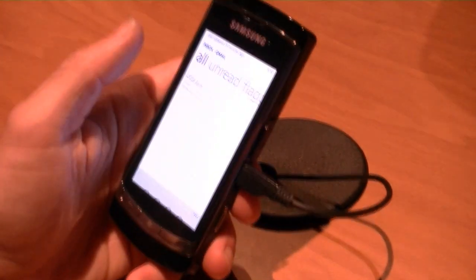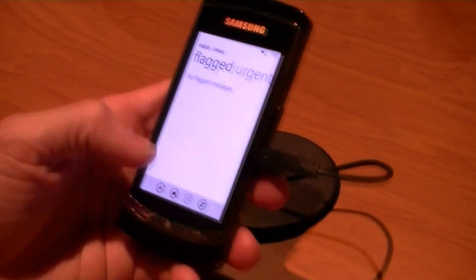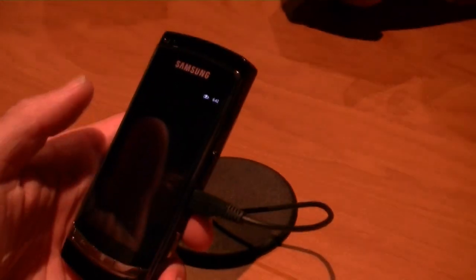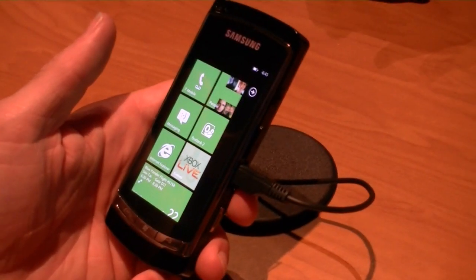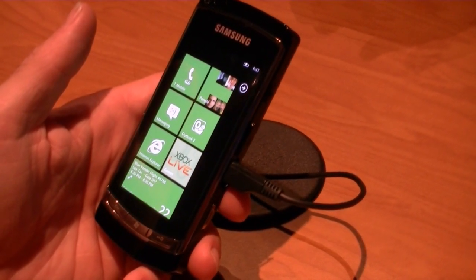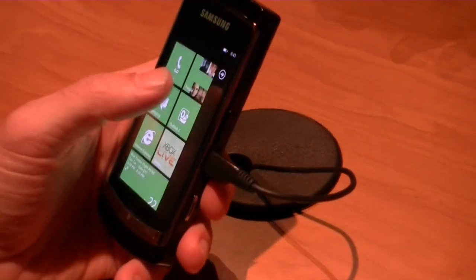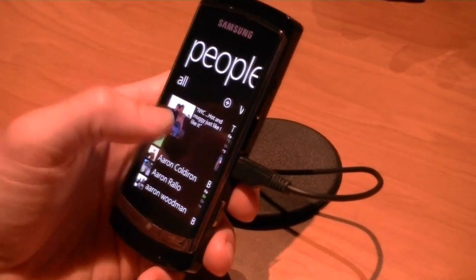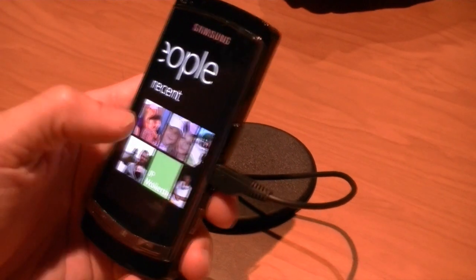So Gmail, I've set up Google Mail, and we have the ability to go in and do the stuff that you would imagine. From an email perspective, we support messaging all up: Facebook, Windows Live, Exchange, multiple Exchange, Yahoo. Facebook is just the status updates. When you go into people, this shows all of my people from Facebook, Windows Live, and Exchange, and then all of the what's new from Facebook, Windows Live, and Exchange, and then these are the recent people.